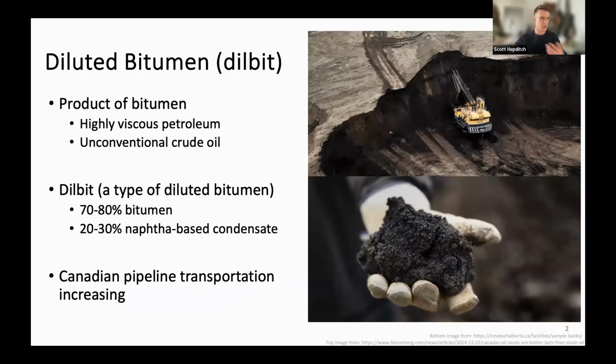So just to give a quick introduction to my talk, I'll define what diluted bitumen, or as it's referred to, dilbit, is. Bitumen is an unconventional oil found in very large reserves in Western Canada. It's close to the surface relative to other oil types, and so it's been exposed to wind, water, solar, different forms of degradation. So it's a fairly viscous type of oil. And because it's so viscous, it's very difficult to manipulate and very difficult to transport. So it's often diluted with diluents, often naphtha-based condensates. You could think about 70 to 80% of that would be bitumen, and about 20 to 30% would be naphtha-based condensates. And that's why it's called diluted bitumen, or for a shorter form, dilbit.